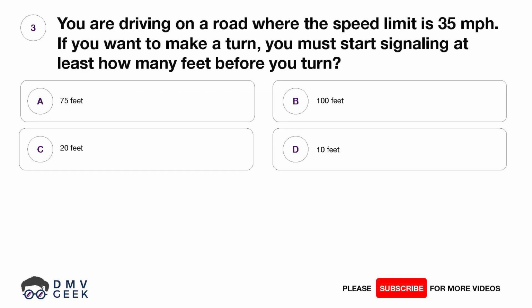Question 3. You are driving on a road where the speed limit is 35 miles per hour. If you want to make a turn, you must start signaling at least how many feet before you turn? A. 75 feet. B. 100 feet. C. 20 feet. D. 10 feet.